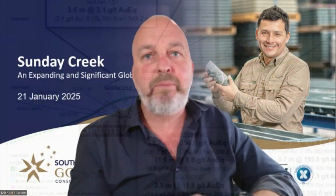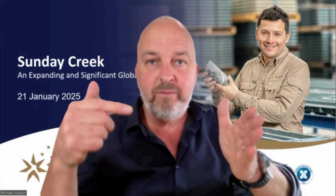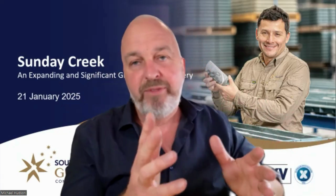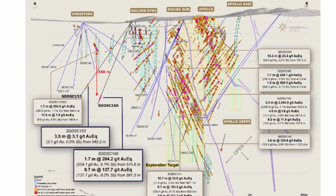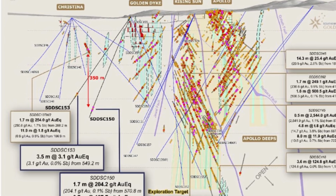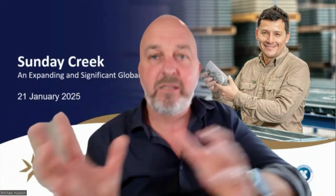So the next step is to drill holes that are much more parallel, but at a much higher angle to the vein sets. That's where we can hit multiple veins, and we have done so at both Golden Dyke, Rising Sun, and Apollo in that way. So we've learnt how this system works, and we can become quite predictive about it. And we're applying what we know from the other parts of the system to what we are now learning from Christina.